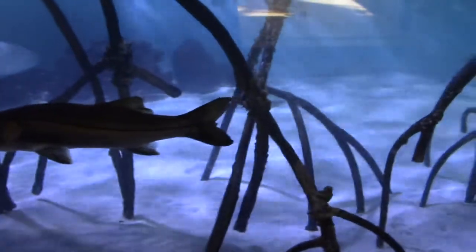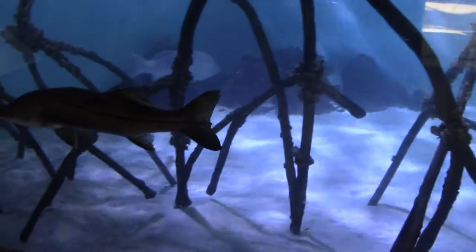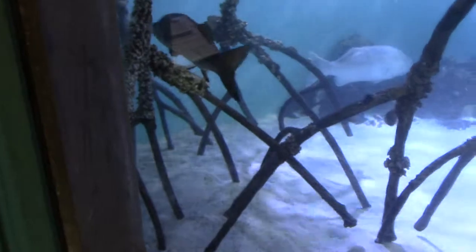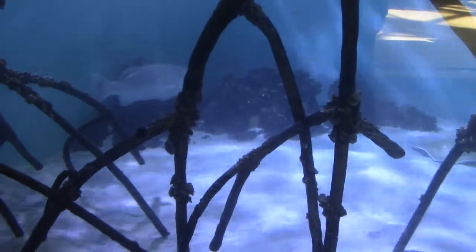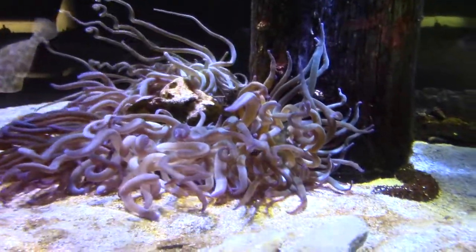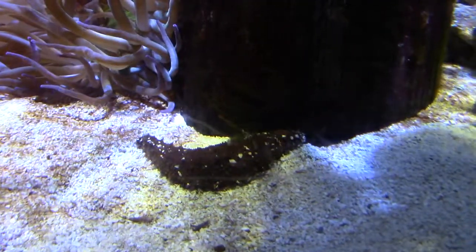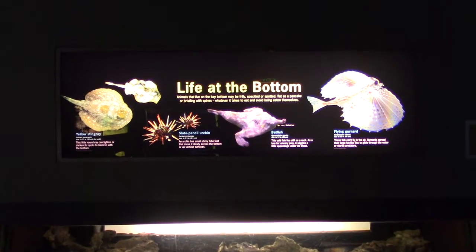Southern stingrays. You got some snook in here, some gag grouper, some lockdown fish. It's a big snook. And you see the grouper. This is a giant anemone. Really cool. This guy here is a Florida sea cucumber. And yes, it is alive. It's life at the bottom.